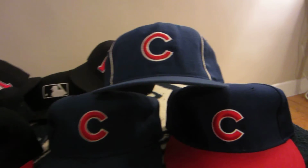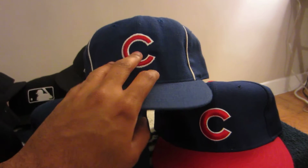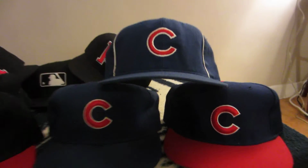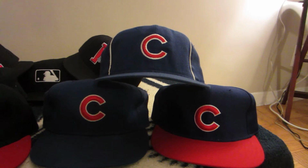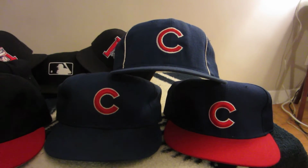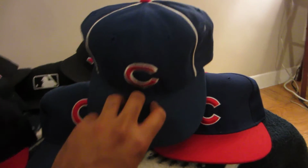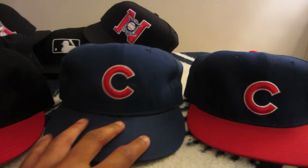Let's take a look at the Cubbies. We've got the classic cap. This was in my previous Cap of the Week. This was from around 1957, I think, is when they wore this cap. Following this season, they removed the piping on the sides, to which we have the classic Cubbies cap here.